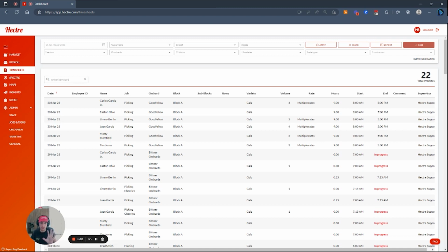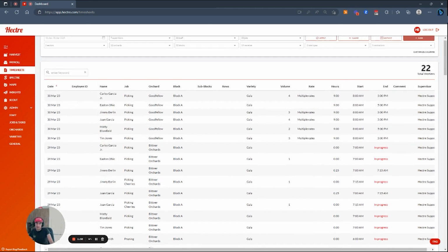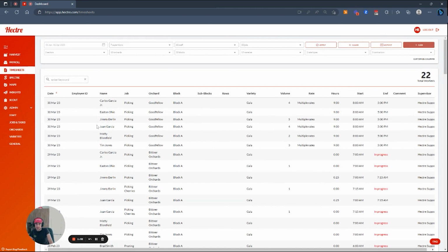For this, just to let you know, and this works for both timesheets and payroll modules, you will be able to filter out the information also by supervisor, by staff, so by worker, by job, orchard, blocks, varieties, and types, so if it's piece rate or hourly work. And of course, also by contractors. So as you can see here, we have some records, as I said, but we have the name, the job, orchard, in each column, right?